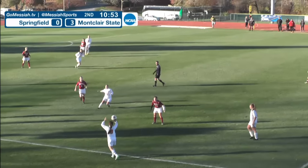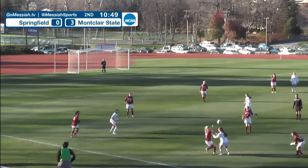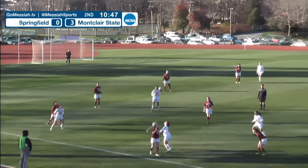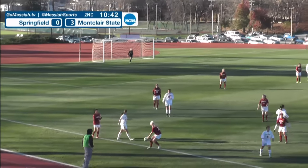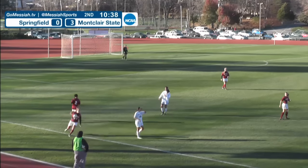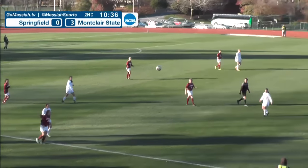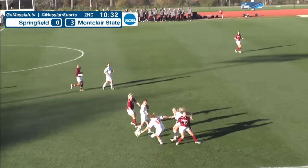It'll be Greco with the throw in. Left back for Montclair. Just some nice foot skills there, flipping it up and over Miller, controlling it. But Springfield will take over near sideline with the throw. Good chuck well down the sideline. Possess Springfield looking to turn.